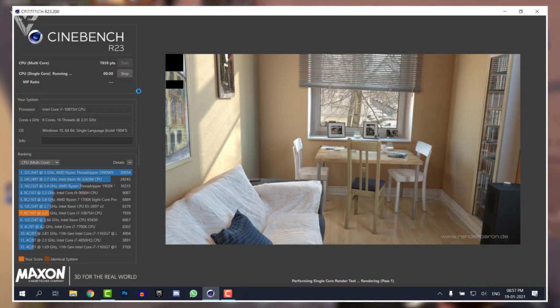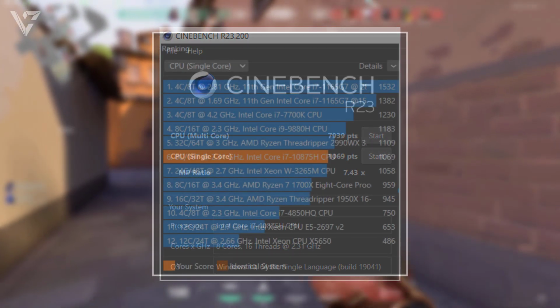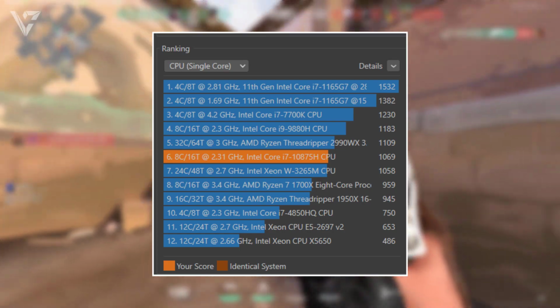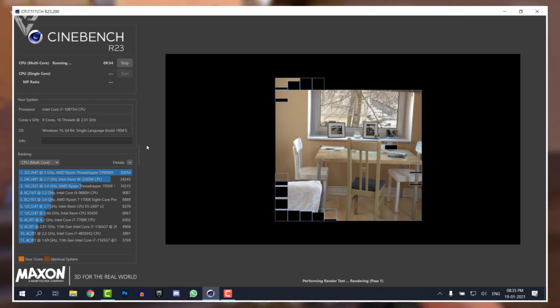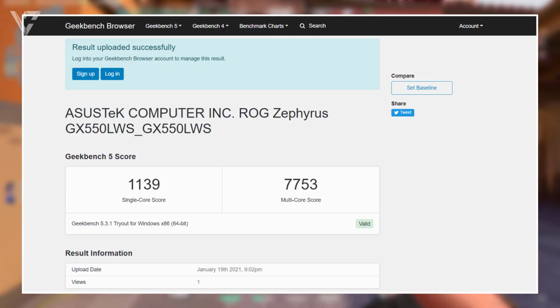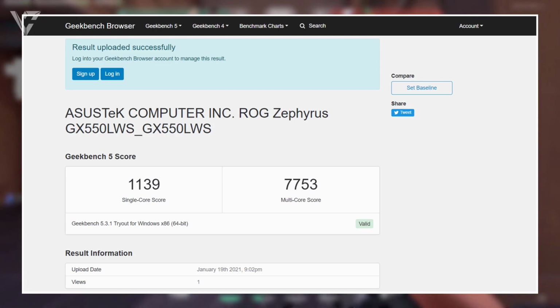In single core performance as well, it is quite good with a score of 1069, and comes in at 6th in Cinebench. This is around what you'd expect the single threaded score to be if you know the multi-core score, as this is an 8-core CPU. So overall, very impressive in Cinebench. On Geekbench, with a CPU benchmark, we see a single threaded score of 1139 and a multi-threaded score of 7753. This is excellent and shows that the CPU isn't getting bottlenecked.